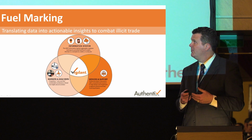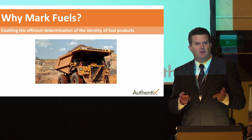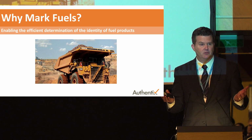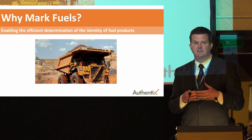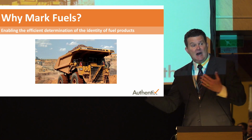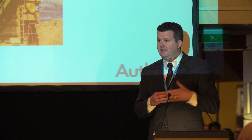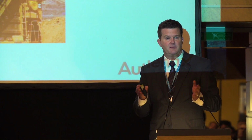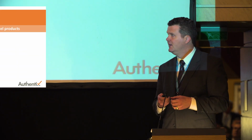So I just want to talk a little bit more about fuel marking. So why would you mark fuels? Well, first of all, in some cases it's otherwise impossible to differentiate the fuel or identify it. A common scheme is to subsidize certain fuels for things like agricultural use, mining. You may have subsidized diesel that goes for mining operations in some countries. Well, that subsidized diesel is going to look exactly like fully taxed diesel. There's no way you're going to be able to tell the difference because it's the same product. In that case, you'll have to mark the fuel in some way in order to differentiate it.